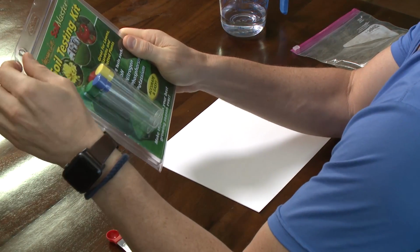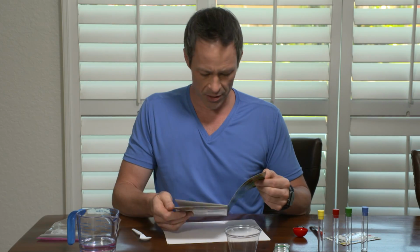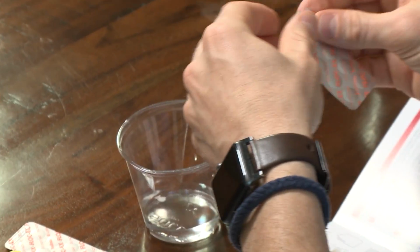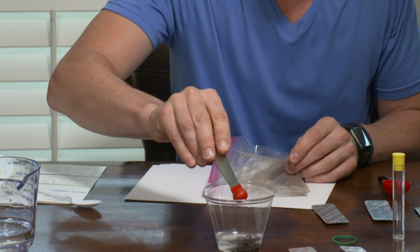Today we're going to test my soil for 4 different elements: pH level, nitrogen, phosphorus, and potassium, to see where I'm at. So the first thing I need to do is prepare the liquid, and this liquid will be used in all of the tests. Darren follows the easy step-by-step instructions for testing the soil. Within just a few minutes, he's done with all 4 tests, and the results are in.